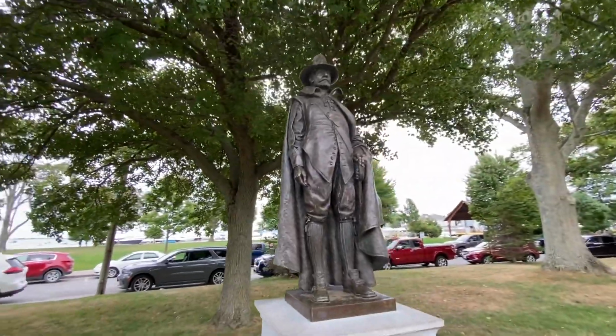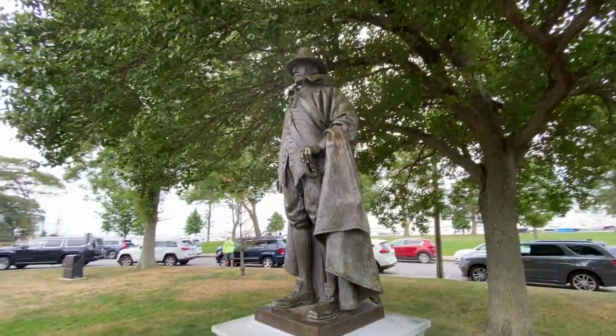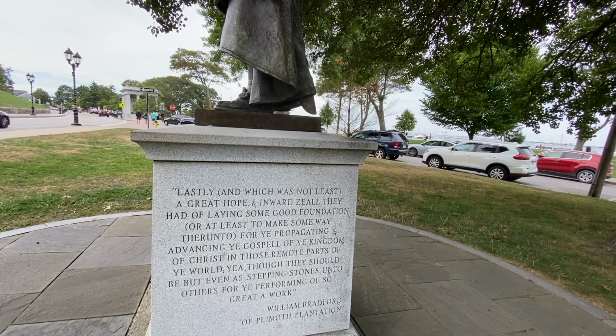Here's a statue honoring William Bradford, governor and historian of the Plymouth colony. He was born in Austerfield, England in 1590. He died in Plymouth, New England, 1657. Here's a quote from Bradford.